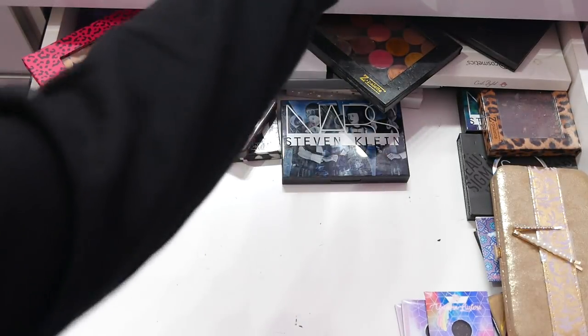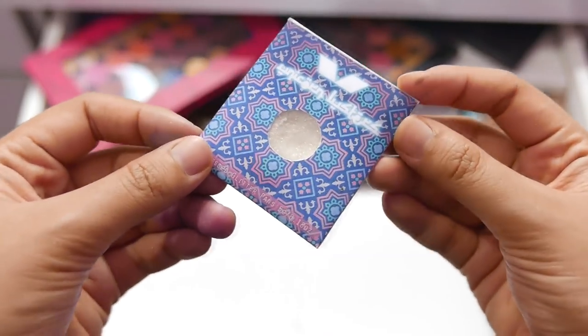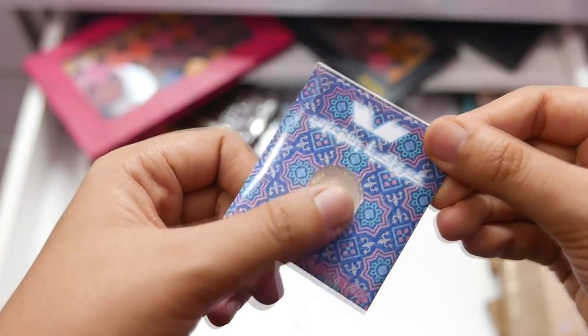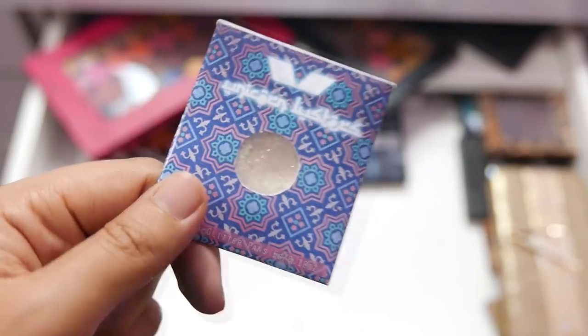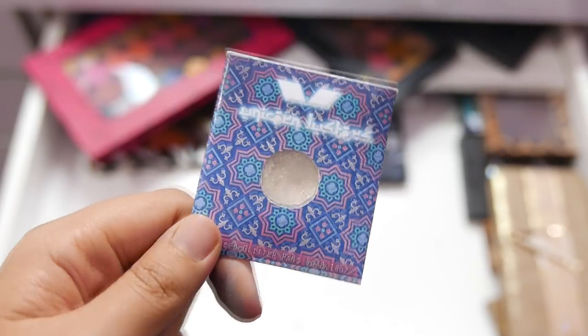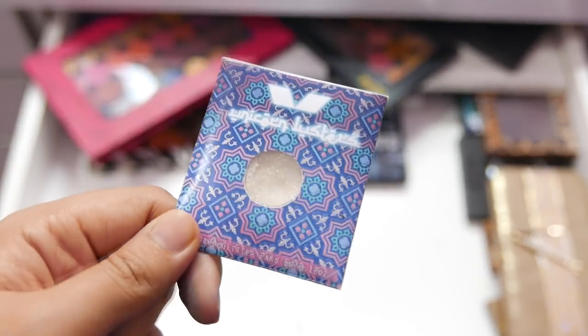Oh, wow. This is a local brand glitter, Unicorn Luster. This is the limited edition one known as Goldie Fitri. I've used this in my tutorial. I don't have a place to store this yet, so it just lives in here for now. Besides, the packaging is pretty.